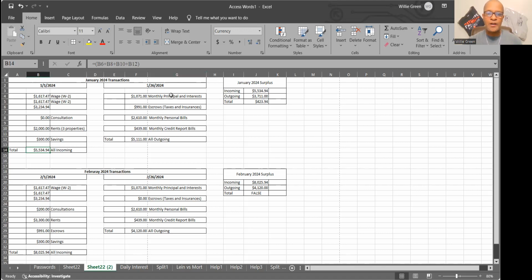Now, my outgoing are the 3 properties, just the principal and interest, 1,071. I also pay escrow to the mortgage companies for that currently. So that's about $991. And my monthly personal bills, including my rent and other bills, about 2610. My credit report bills are about 439. So the bills on my credit report that get paid monthly are about 439 on my personal side. That's not including my business side. That also does not include the student loans at the current time because I'm getting them adjusted to my income.